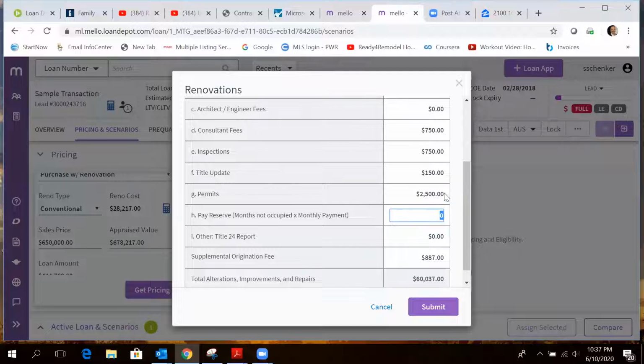We don't need to finance any payments because the house is going to be occupiable. It's going to be habitable. If the work that we were doing was major, and the house was not going to be habitable for a month, 2, 3, 4 months, we can actually finance several months of payments, up to 6 months of payments, in the renovation part of the loan. But we don't need to do that here. We don't need money for the Title 24 report.